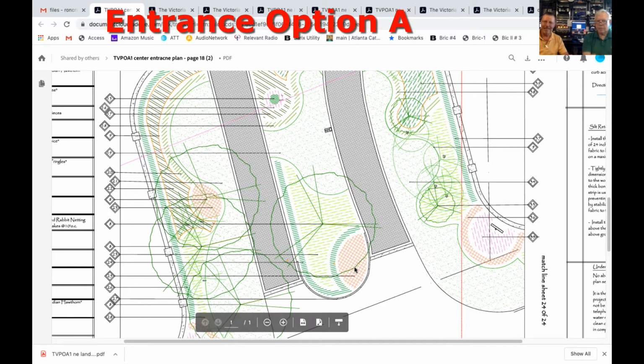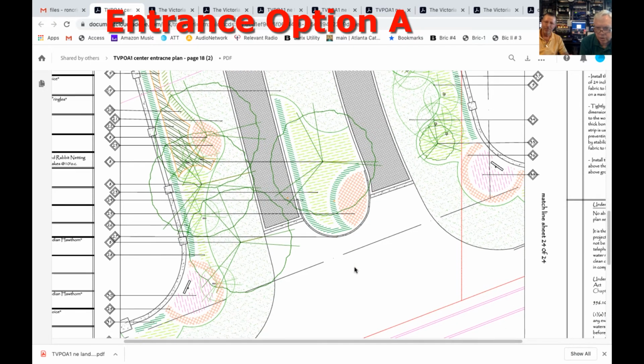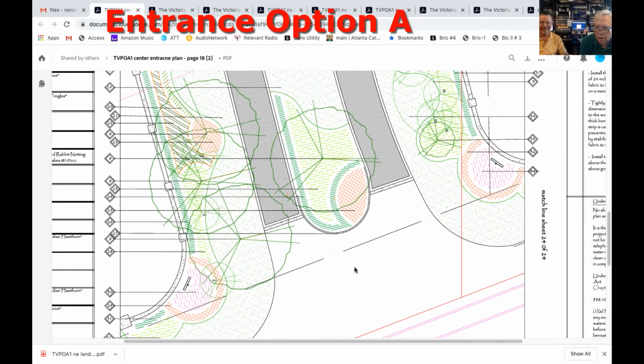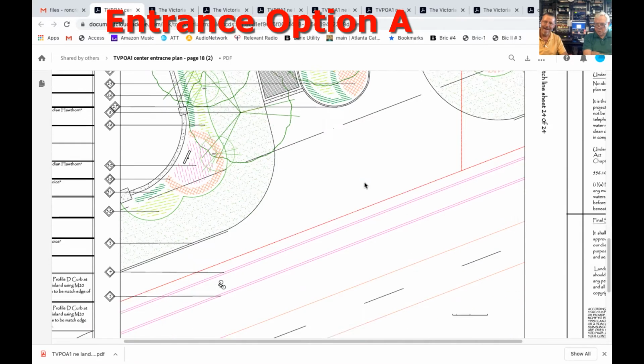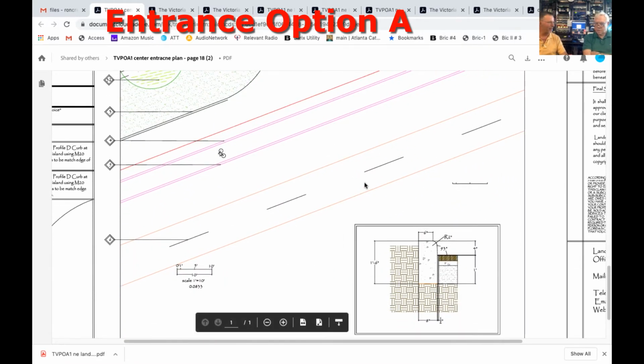Now that's out on the point which goes out into A1A. Right now we've got what's called riprap rock covering the bed. What are we going to do with that? This area right here where the mouse is pointing is where the riprap rock is. That's a tongue twister. It will now be raised Miami D curbing. And as I scroll to the bottom of the page, there's the detail for the Miami curb.